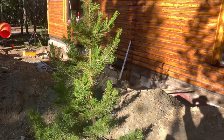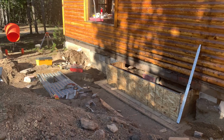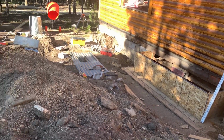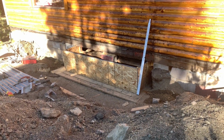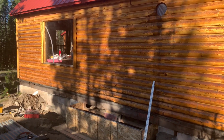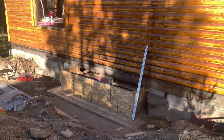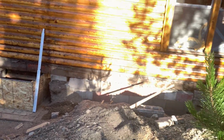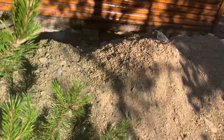So let me just turn the camera around here and show you the foundation currently. So, as you can see, we're doing cinder blocks and cement. And this right here, this wood thing right here, is a bump out for a fireplace. We're going to make a fireplace. It's still going to have a wood stove in it, but it's going to actually come out of the house. So Adam has to put cinder blocks in there as well. And all along here, he's made quite a bit of progress, but we still have a long way to go.